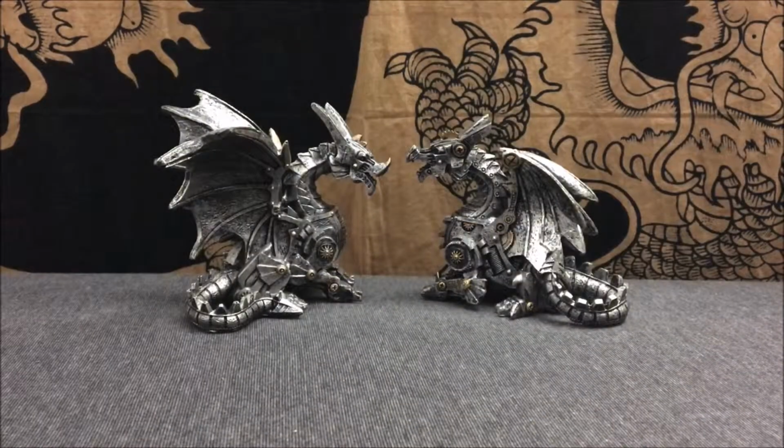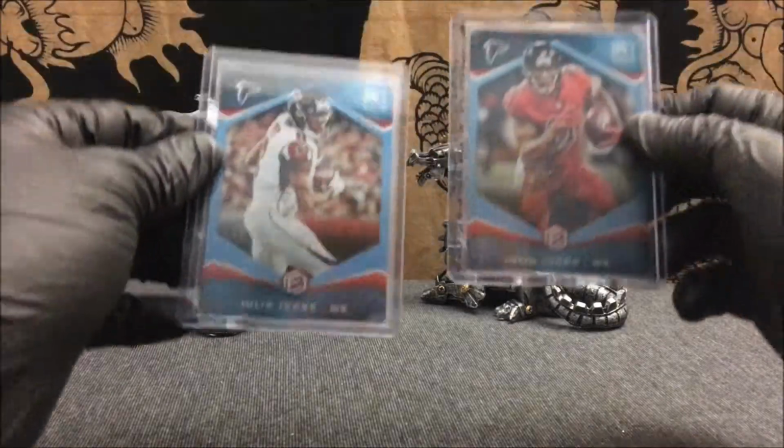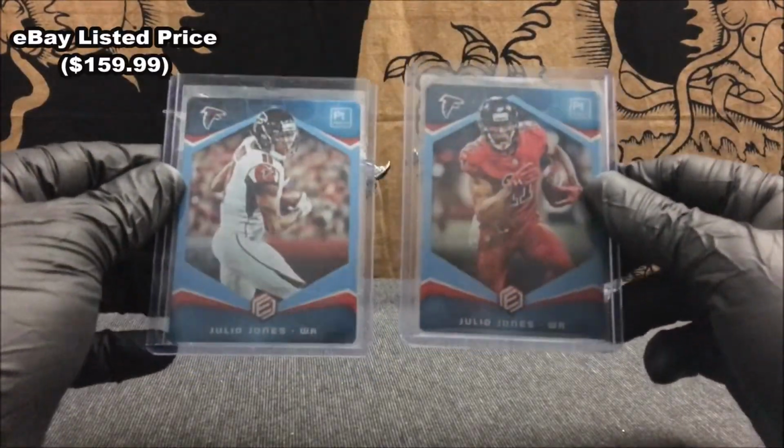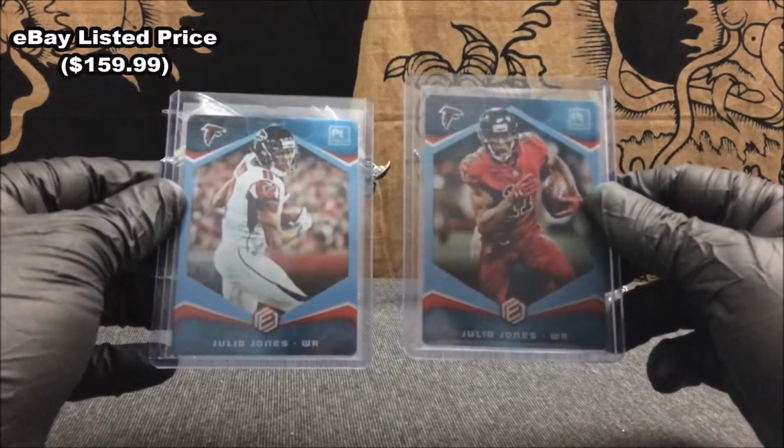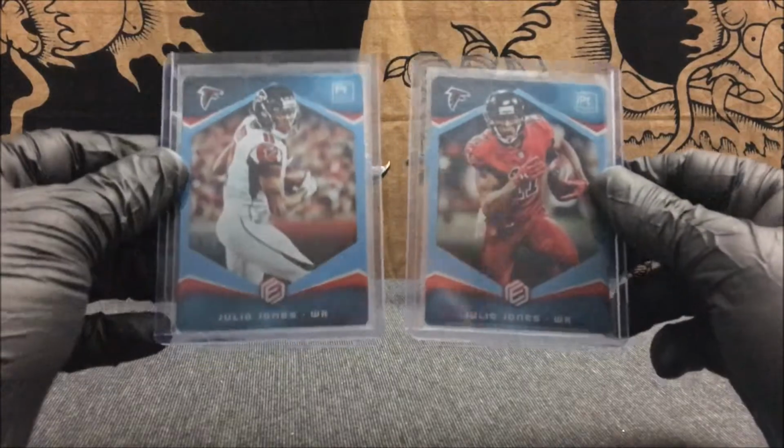And this next one is, again, another Julio Jones lot. Some more 101s. I have 2 of the 2018 Elements Metal Platinum 101s of Julio Jones. I have a Color Rush red jersey and a white jersey one. So a nice 2-card lot of 2 Julio Jones 101s from 2018 Elements Metal Platinum.